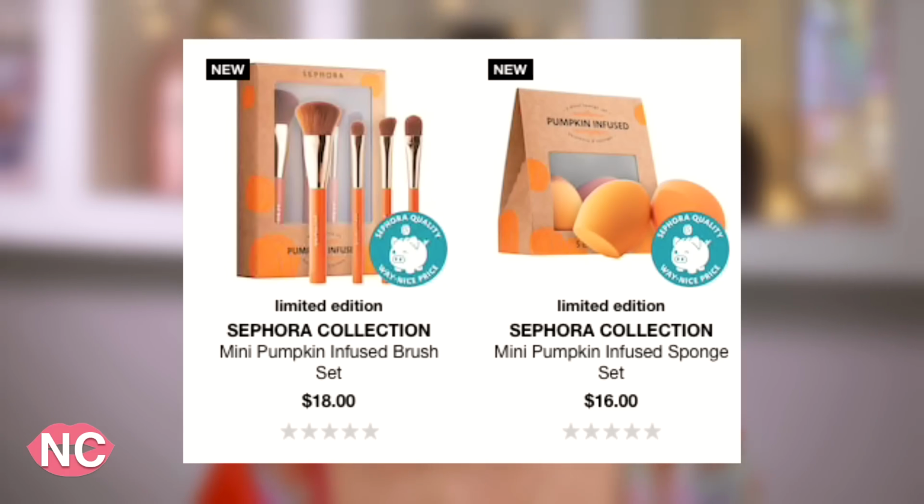Dude, I can't with this next product. Okay, so Sephora has decided to launch an entire collection with pumpkin infused brushes and pumpkin infused makeup sponges. It's honestly one of the most ridiculous things I've ever seen or heard of in my entire life. I looked a little bit more at it. Like I was like, oh girl, I gotta see what this is about. What are they infusing the wood with pumpkin? How does that even work? Apparently it's something with the bristles, and I guess the bristles may be coated in some type of pumpkin. I honestly couldn't tell you guys, but I just think it's ridiculous.